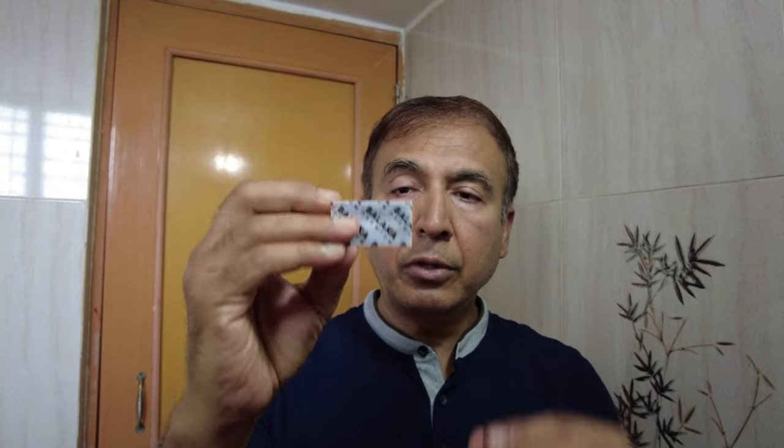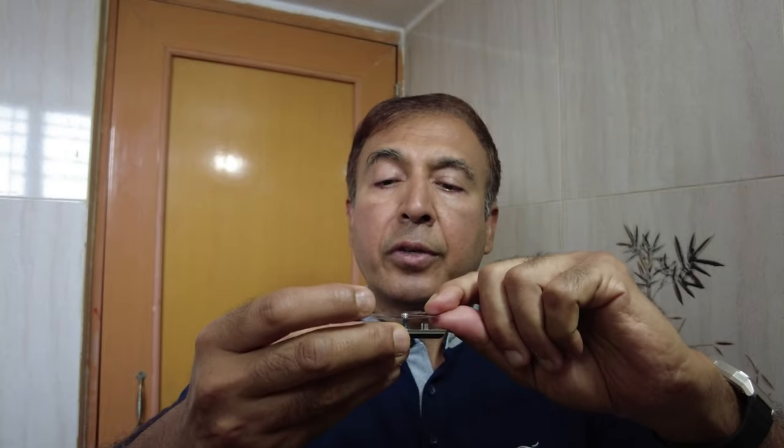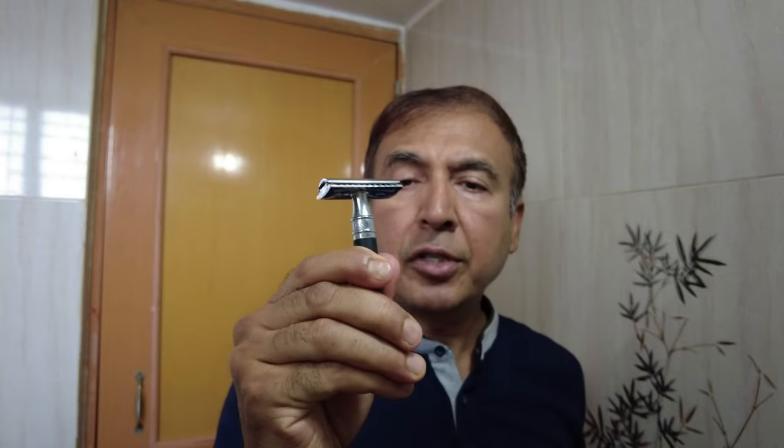I'm just going to open this up. Let's release the blade. You can see that this says Balaka Stainless. I'm going to put it on my Edwin Jagger, which is right here. You're going to hear lots of traffic noise outside, because that's how it is here. I'm just going to put it in here. I was able to install the blade, and I'll just leave it here.